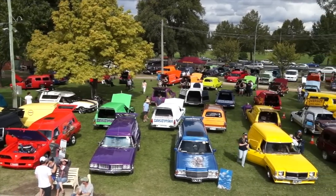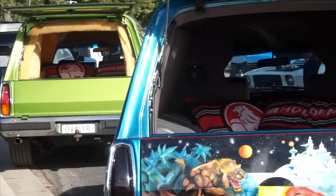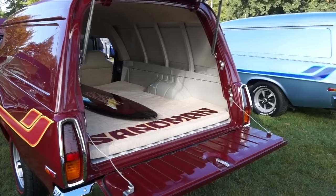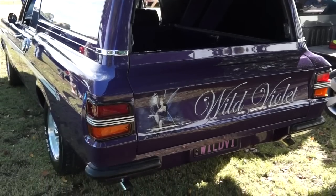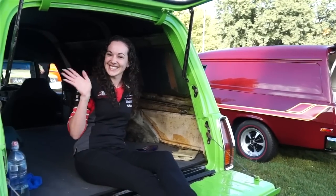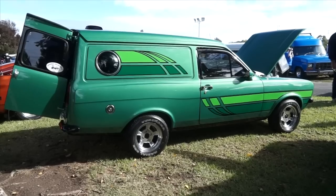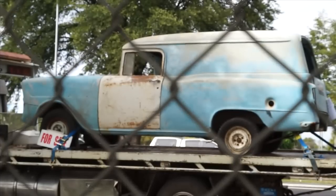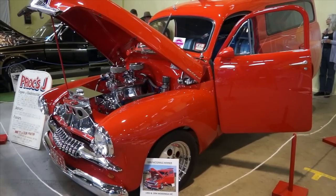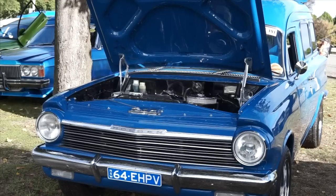Now, if you were born before 1960, you will really appreciate what was known in Australia as the panel van. In the United States, they were called a sedan delivery. Basically, it was a standard sedan up front and a ton of room out back. The panel van originated back in the 1950s, and in Australia it was available even in the era of the first shape Holden, and was classed as a commercial vehicle, and consequently used for that purpose.